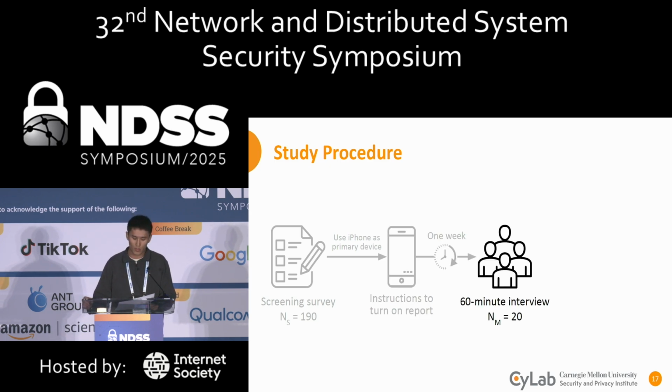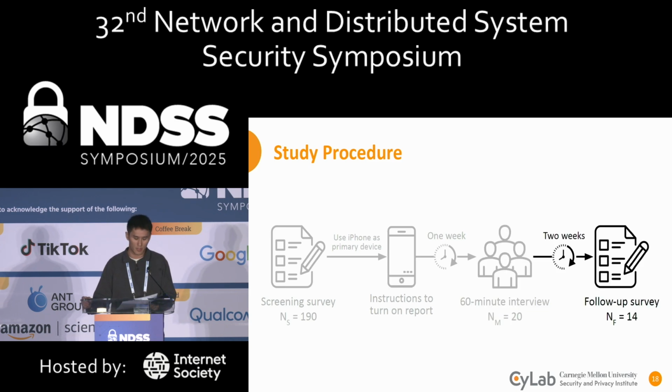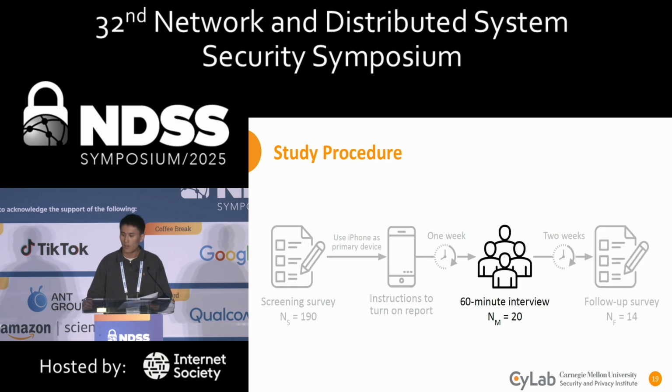In the interview, we started by asking participants to explore the privacy report on their own and to think aloud. Then we asked follow-up questions to learn more about their thoughts and reactions. Lastly, to check whether participants have continued to interact with the App Privacy Report after the interview, we sent a follow-up survey 2 weeks later. All of the findings I will be sharing today come from the interview portion of our study. Please check out our full paper for additional results.